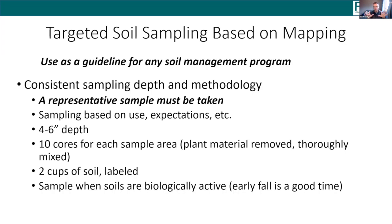I'll talk a little bit more about interpretation later. That is a major part of this, and unfortunately, I'm going to skip over it a little bit. But we got to take a representative sample, and that typically means subsampling and mixing to get a good representative sample of that site. That might mean we have multiple representative samples of that site depending on the size, and we can send that sample off to look at some of the things that we'll see a little bit later, to get an idea of what's going on chemically and physically with that soil.